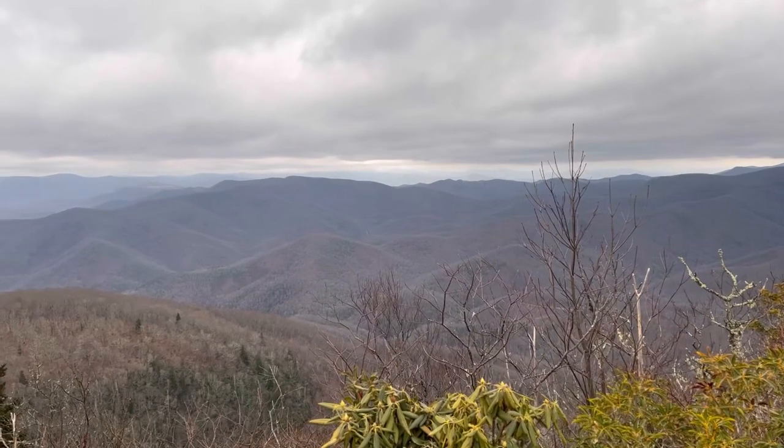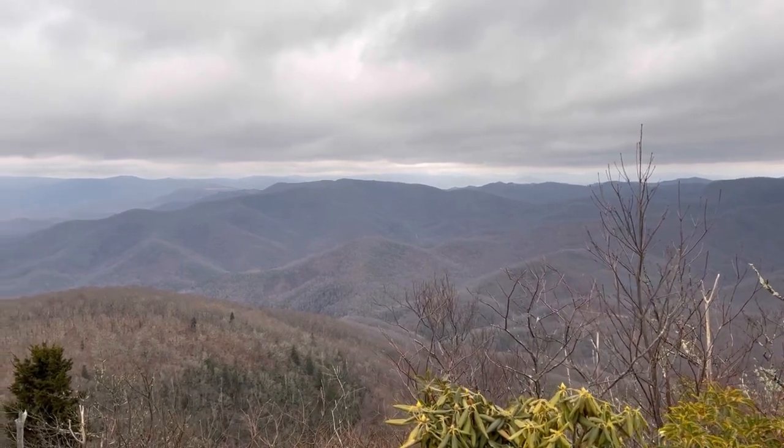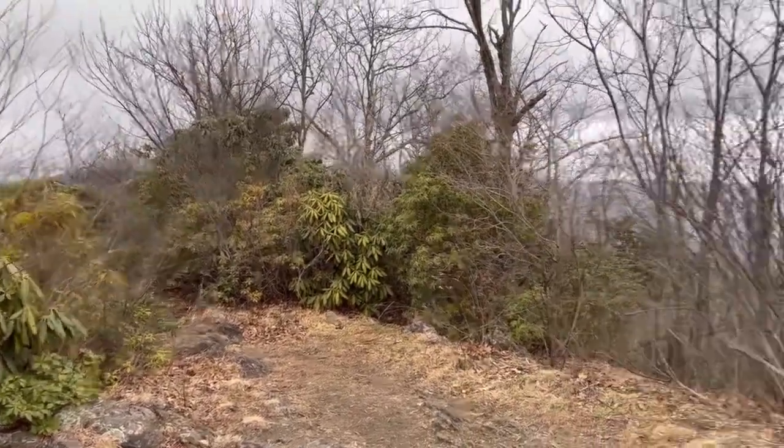At the summit of Pilot Mountain, just over 5,000 feet. You really only get views from one side of the ridge. Here's where I came from. I'm going north.